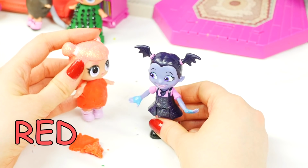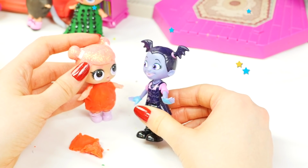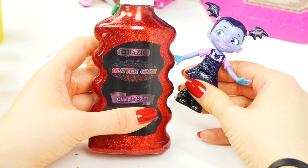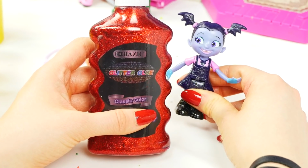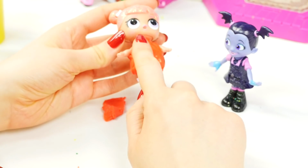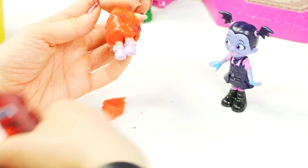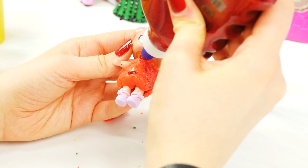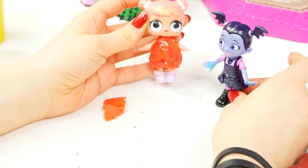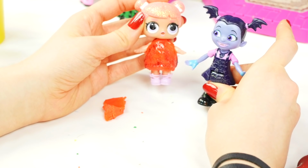I love this red dress. You look great. Okay, let's keep going and making you look even better. We're gonna add some glitter glue to match her pretty glittery hair. Ooh, super sparkly. Yep. Now time for your ears.